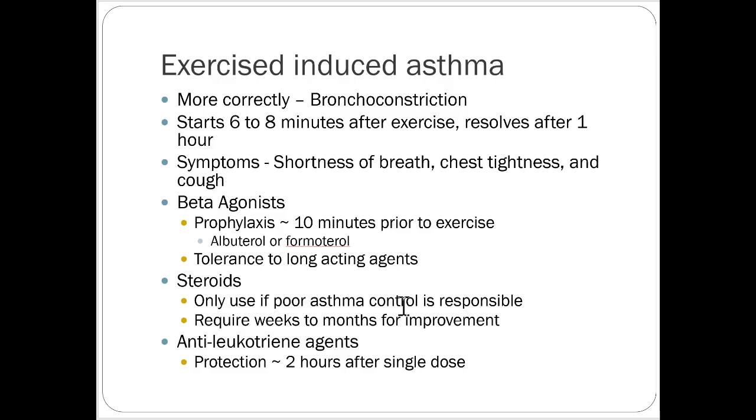Some people have used Singulair as well. It's a little trickier on the timing. Two hours before your exercise is about when you should feel the protection, so you do have to take it regularly. Singulair's got a decent half-life, so you could take it every day and probably be okay. But you're going to get peak effects 2 hours after your single dose. So ideally, you take it 2 hours before you're going to exercise.